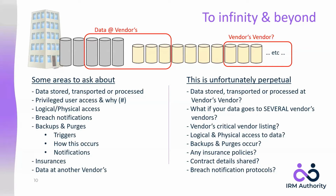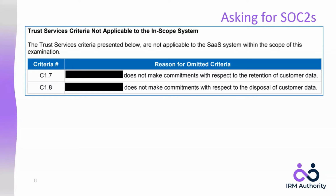One more consideration for the people who ask for SOC 2s as part of their vendor vetting process. Please, when you receive those SOC 2s, do a Control F and look for the word "subservice organization," because many, many SOC 2s do not include subservice organizations. This is very, very important.